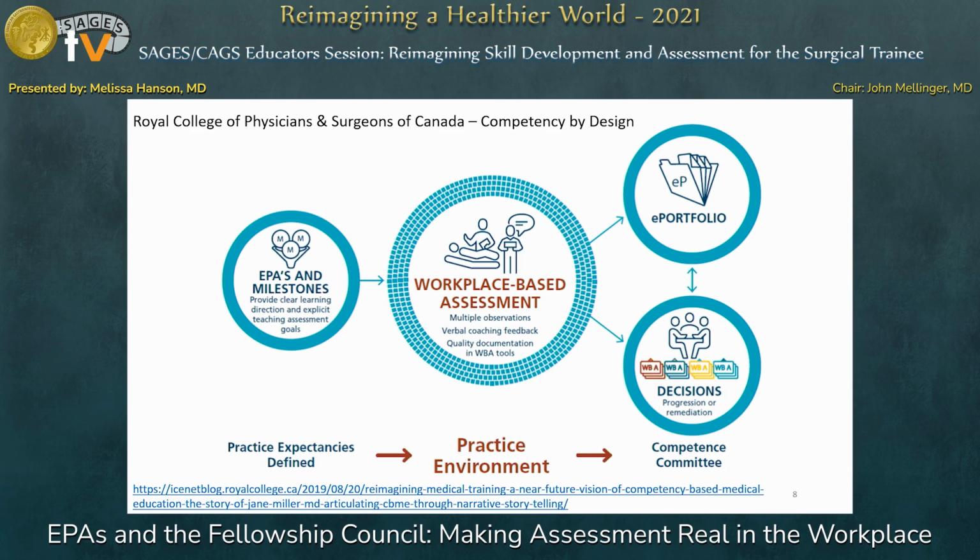And what's unique about this is that it's all specialties, all disciplines, and everyone is now doing this. And I believe now all of the programs are all on this competency by design. So what they do is each program has made their own EPAs and milestones that they deem need to be accomplished by the time a resident is competent to be graduated.